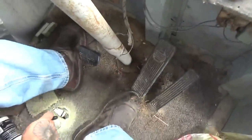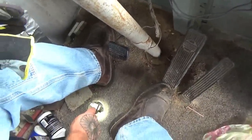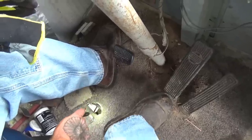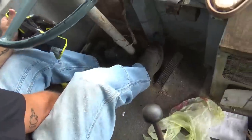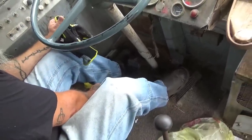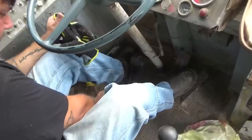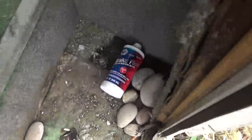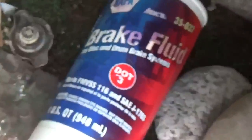Yeah, let's try taking that off, because it's got air brakes. Let's try putting some fluid in there, but leave it running. I'm hoping the brake's not locked up. I think we need to pull that cap off. And it doesn't have an indicator. Does it? Brake fluid?